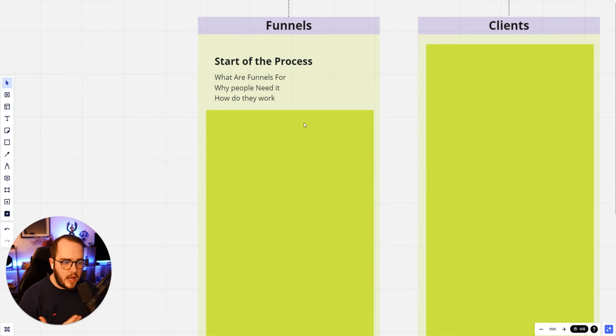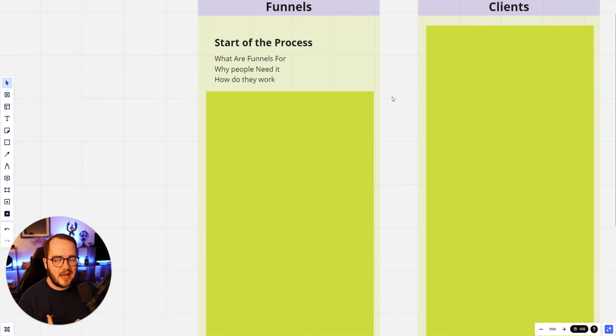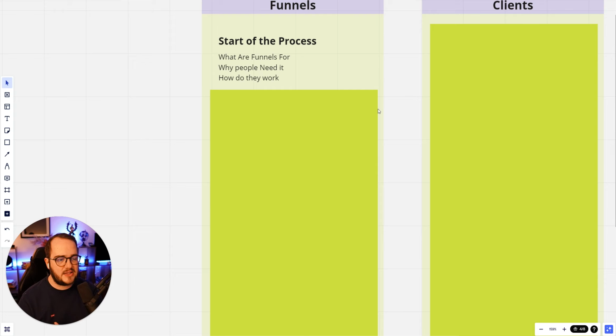What are funnels for? Why do people need them? How do they work? This is the very first problem that most people have, but this is not a high kind of problem. Most people can find the answers very, very quickly, either buying a course or watching a few YouTube videos, for a matter of fact, right? So this problem doesn't really stay for long unless you don't really want to watch tutorials, but anyway.